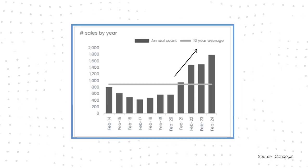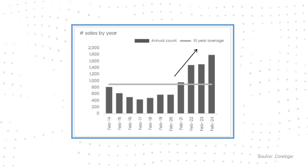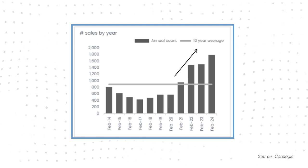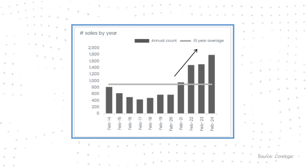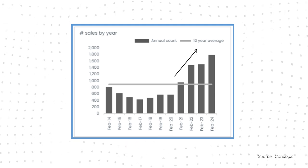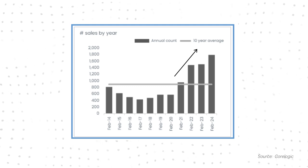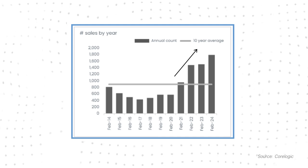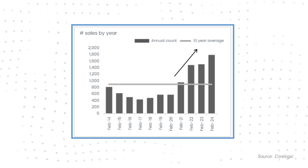Okay, now if you look at the market pressure in Gladstone, this first chart from CoreLogic shows the sales volume over the past 10 years. So until 2020, you can see that the sales volumes have been really low. And since 2021, they have been rising really sharply. And as of 24, you can see that the sales volume has almost tripled that of the past few years. So a really rapid rise in sales activity in the Gladstone region.